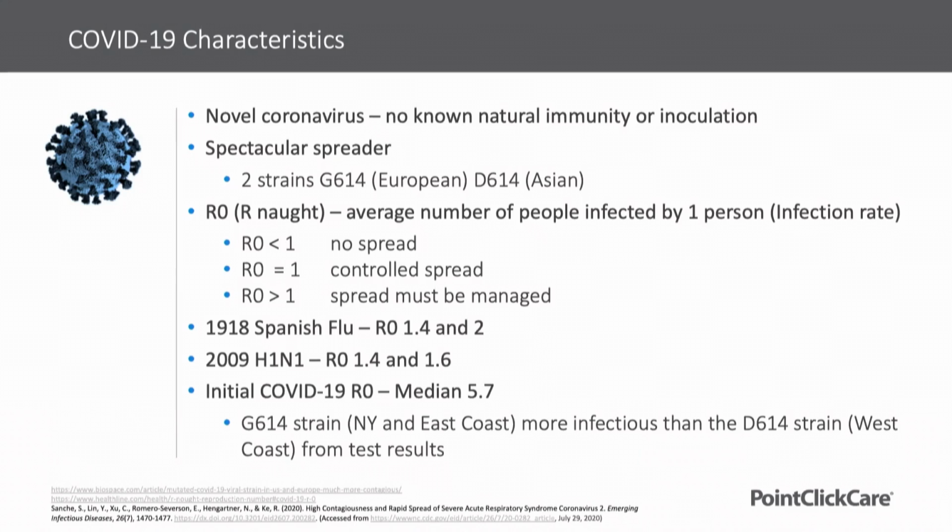So if an R0 is less than 1, there's no spread. If an R0 is equal to 1, we can control the spread. But if the R0 is greater than 1, then the spread must actually be managed. Now, in the 1918 Spanish flu, the R0 was between 1.4 and 2. So every infected person infected at least 1.5 to 2 other people. In 2009, the H1N1 virus had an R0 between 1.4 and 1.6. But with COVID, back in the early stages of this disease, the median R0 was 5.7.